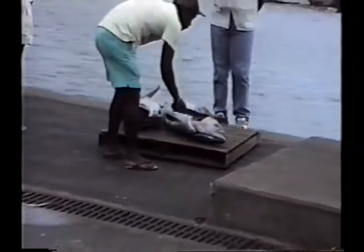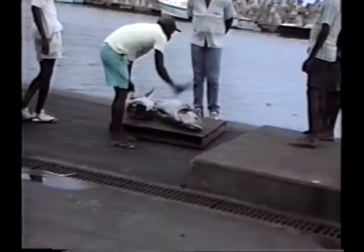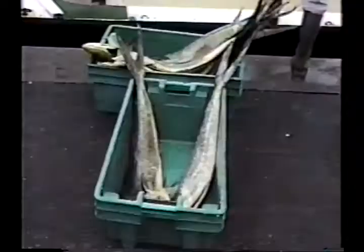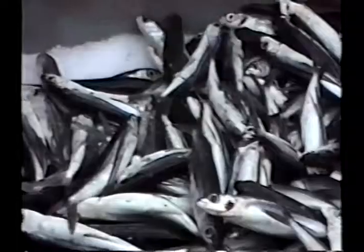Several types of fish are caught by the Barbadian fishermen. Among these are albacore, dolphin, flying fish, terpig, and kingfish.